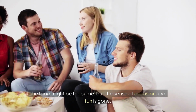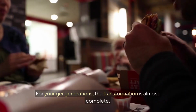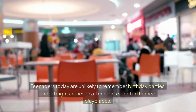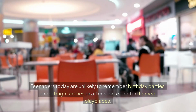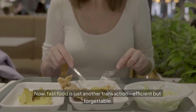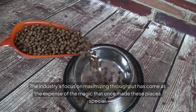For younger generations, the transformation is almost complete. Teenagers today are unlikely to remember birthday parties under bright arches or afternoons spent in themed playplaces. Now, fast food is just another transaction, efficient but forgettable. The industry's focus on maximizing throughput has come at the expense of the magic that once made these places special.